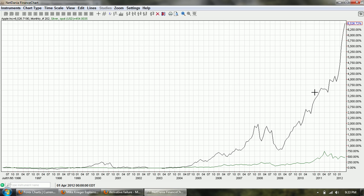Silver, on the other hand, has already corrected from what wasn't even a parabolic rise in the beginning. Now it certainly is just a market that has corrected a small amount and is ready for another phenomenal rise. So the time is here to stack more silver, and as Apple collapses, hopefully some of that money flows into the precious metals where there's real value.